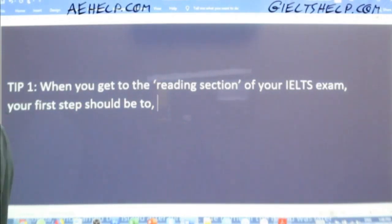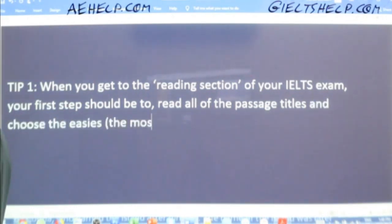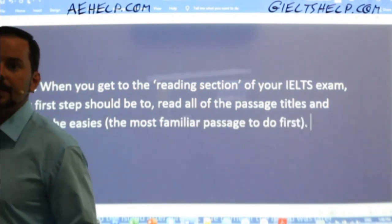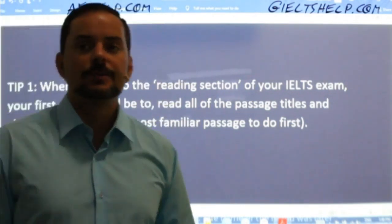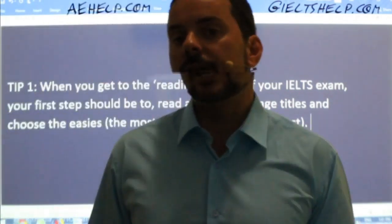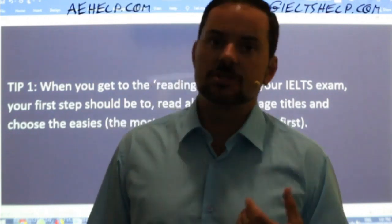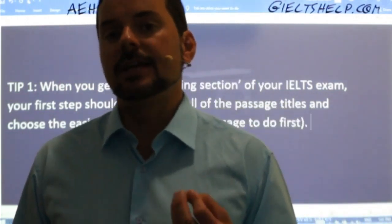Your first step should be to read all of the passage titles and choose the easiest, which also means the most familiar, passage to do first. Okay, so this is even, so Rahul, this is even before you focus on one specific passage. So when you get to the reading section, quickly look at all three of the passages in the academic. In the general, it's a little bit different because you have 5 passages. But in the academic, look at all 3 titles and decide which one is maybe the easiest for you.